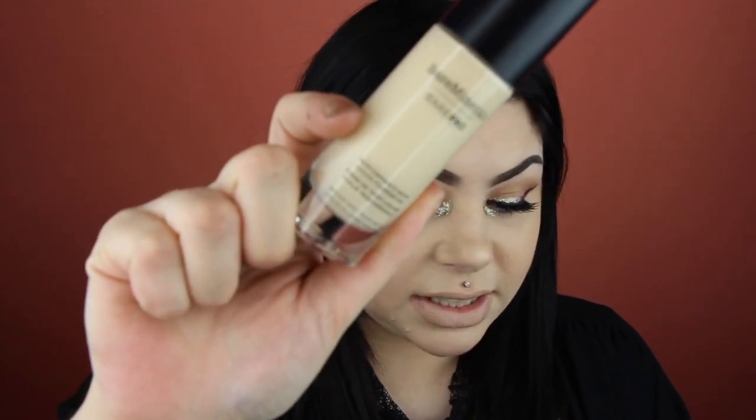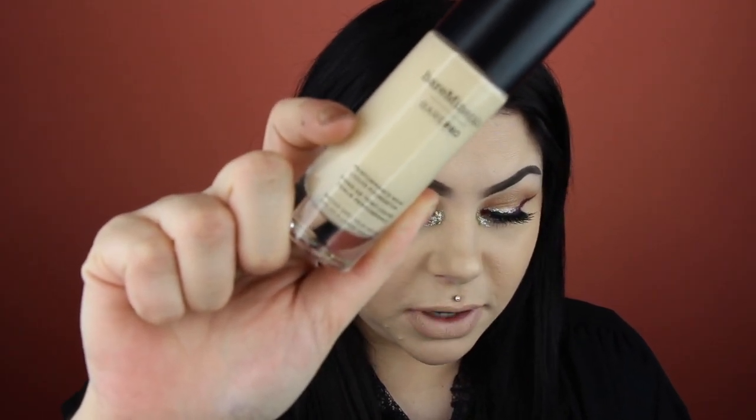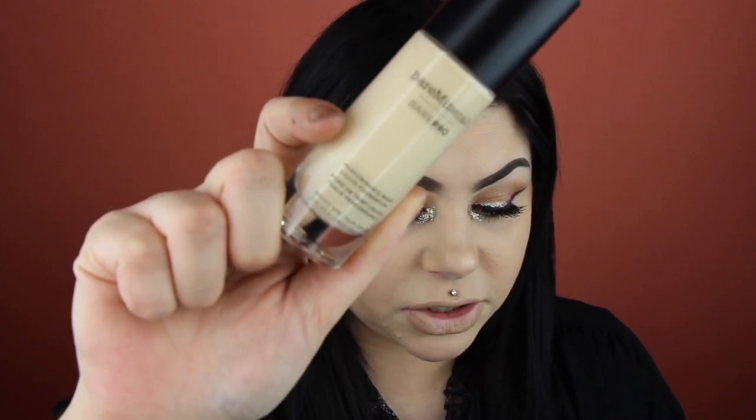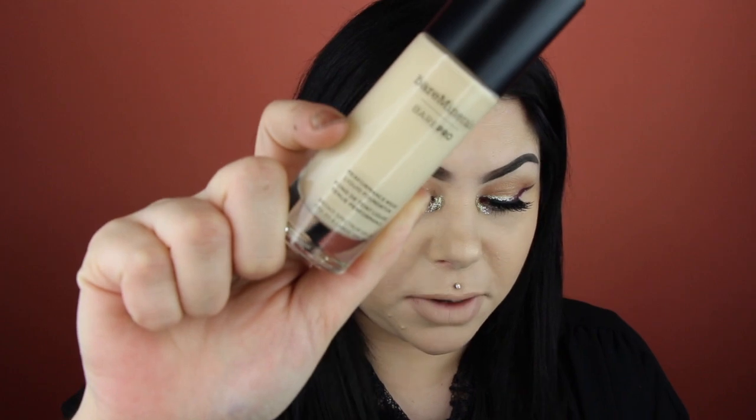So this foundation, this is the barePRO Performance Wear Liquid Foundation. It blurs pores and imperfections and improves the appearance of skin texture over time. Breathable and creamy. Makeup so pure you can sleep in it. You'll have to wait to the end of the video before I give my opinion on that claim.